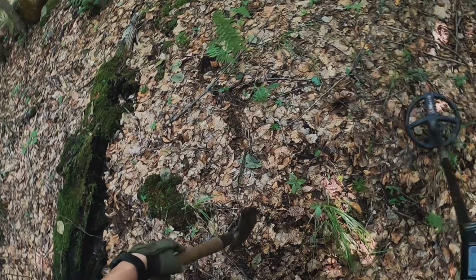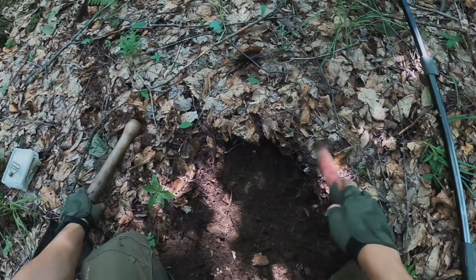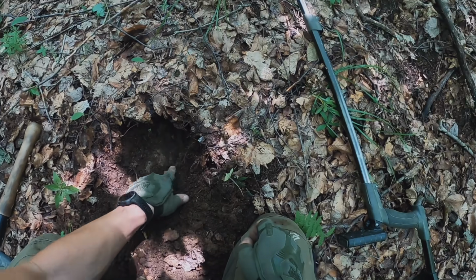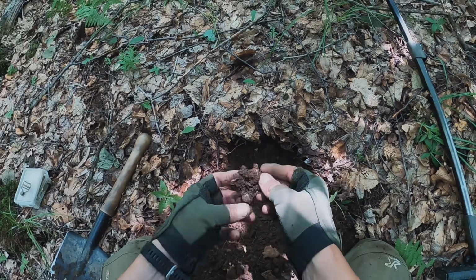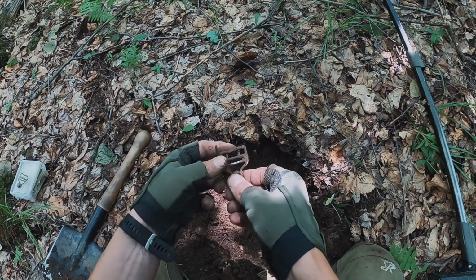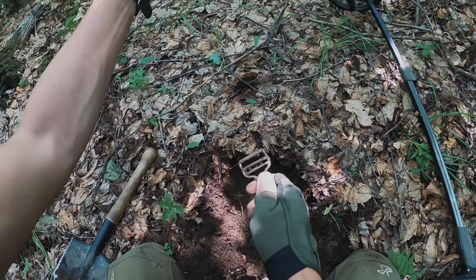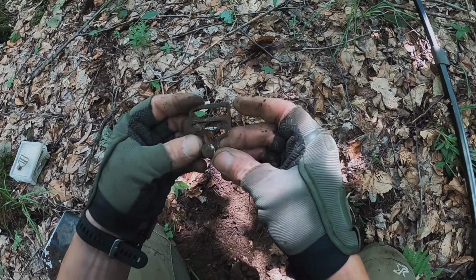82. Ooh, something silver. Oh, that's funny. I actually just found one of these over there. So this area is beautiful. The very old road is to my right over here.